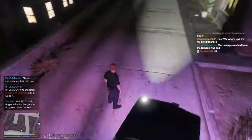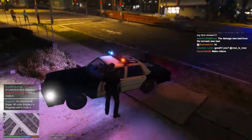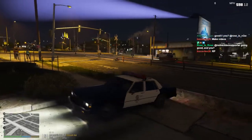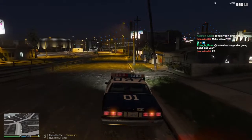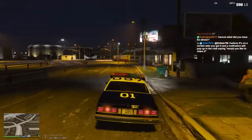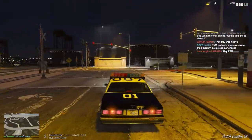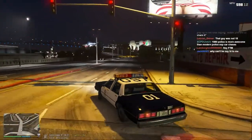Alaskan, good to see you. Rad Red. What's up, man? Redneck. Hey, man. Do you do a Tennessee State Trooper patrol? I've got no plans to, but you never know. Most of the time I'm just using the newer packs on LSPDFR.com. It's kind of how I do it. '80s police is more awesome. They do have some cool cars.